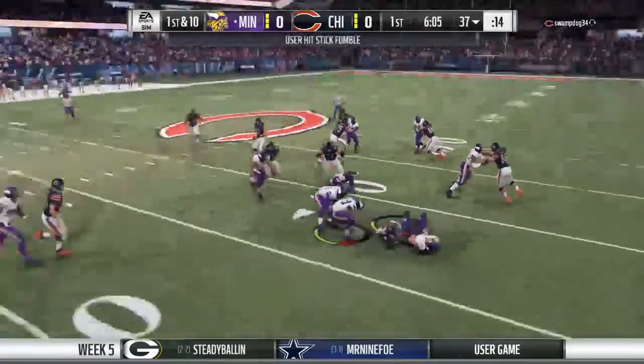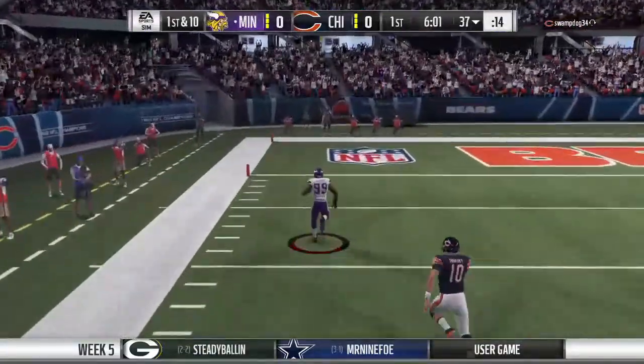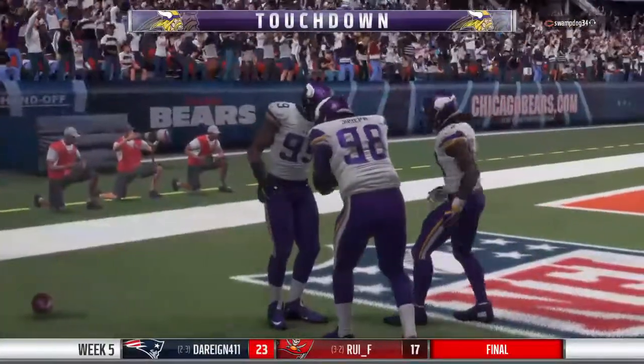And, oh, his first carry, he loses the football. And the Vikings pick up the football. And he will take this one into the end zone for a Viking touchdown.